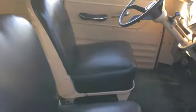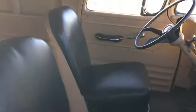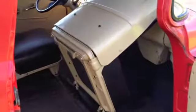It's got the original and rare, pretty hard to find seats in them. Both of them are in excellent shape. No rips in them. The passenger seat does flip forward, so you can have better access to the back. The wood on the inside is in great shape.